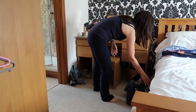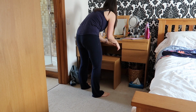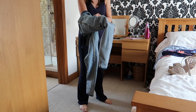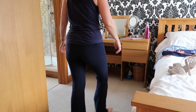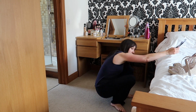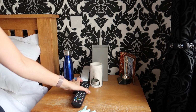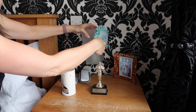We know we all have one, and it's just a case of identifying where it is and tackling it, and usually trying to tackle that first, because once that room is sorted, then that's kind of most of the work done and out of the way. So you can see here now I'm just finishing tidying up around my dressing table area, clearing the last few bits and pieces, putting shoes away and things, so I can actually start cleaning. And I'm starting by dusting the higher up surfaces.